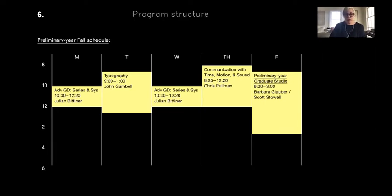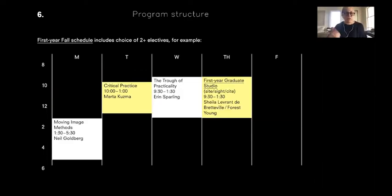There's also a class taught by Julian on design systems and series. Obviously, typography is a really critical and fundamental tool taught by John Gamble, and then a class on motion, time, interactive, sound, narrative. So that is that kind of fundamental visual year for a prelim.